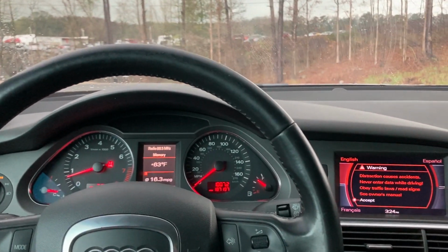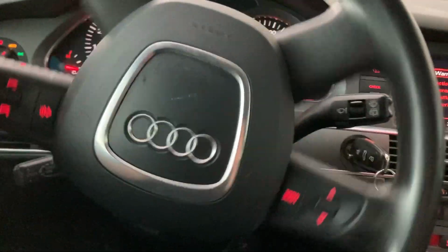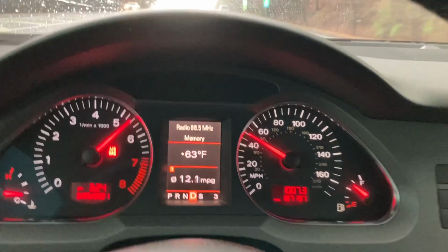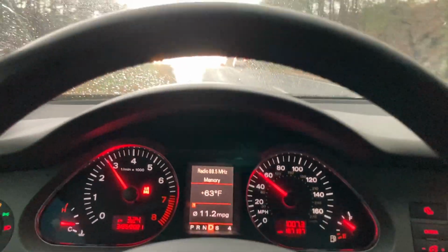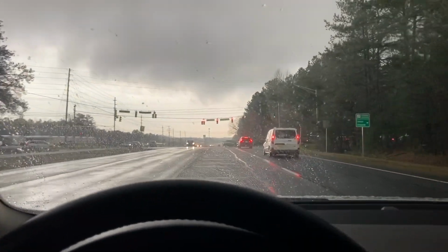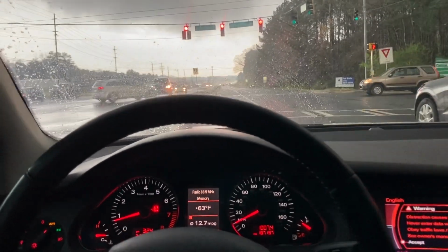I've done just a little bit of freeway footage on the Audi, but thought I'd do a little city driving. About 50% throttle. Yeah, man, those skies are ominous. It is pitch black behind me. It is 3:30 in the afternoon and it is dark. Ooh, it's dark.